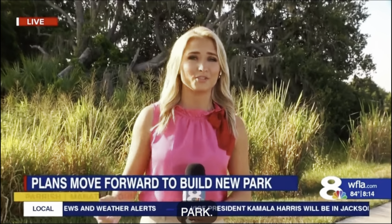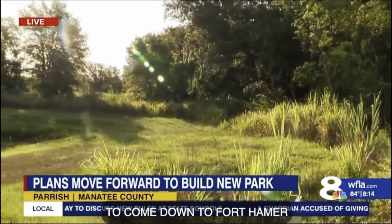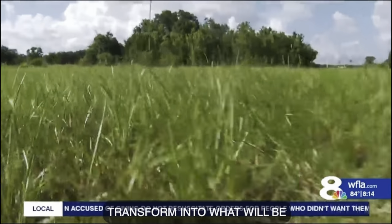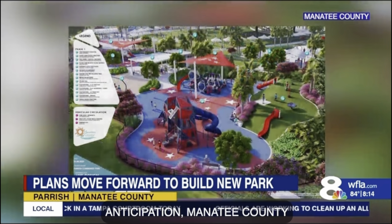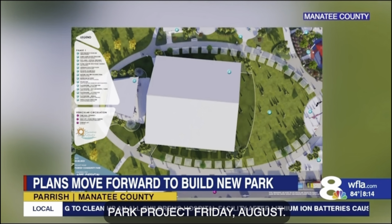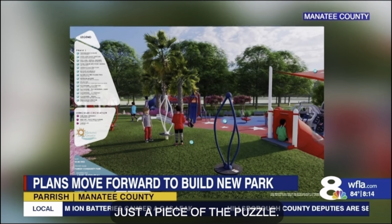Hey, Chris and Beth. So by the end of next year, anyone and everyone is welcome to come down to Fort Hamer Road in Parrish to enjoy some free family fun activities. This area behind me will transform into what will be called Parrish Community Park. After years of anticipation, Manatee County officials are set to break ground on this multi-phase park project Friday, August 11th. Playgrounds, walking trails, and a pavilion are just a piece of the puzzle. Parrish Civic Association officials have $15.4 million to start bringing their dream to life.